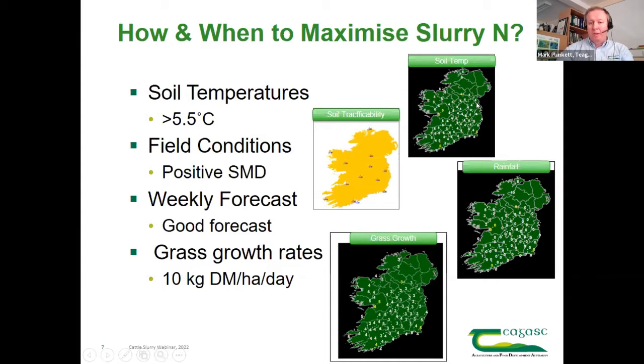And you can see soil temperatures are currently, for the majority of the country, somewhere around 3-4 degrees. So again, insufficient for grass growth. Also soil moisture deficits. Again, this is from the Met Éireann website, so soil trafficability. And again, our soils are saturated. There's a minus 10 mil there as we speak. The forecast for the week is actually quite good. So you can see very little rain forecast for the week ahead. And also coming from Moorepark in terms of the grass growth model, you can see grass growth rates are actually quite low, 3 or 4 kilograms of dry matter per hectare per day.